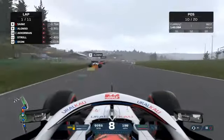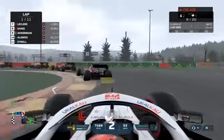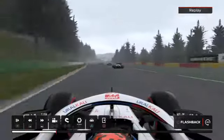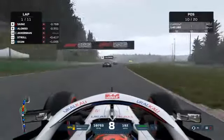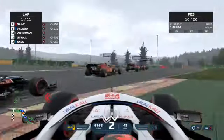We are firmly in 10th place. Got the pass on Fernando, darn it. And spin. I mean, what race would be complete without a legendary spin?